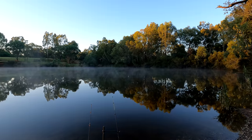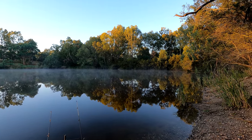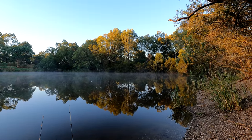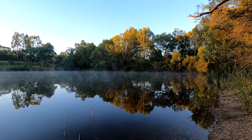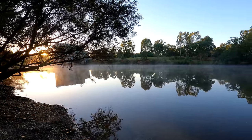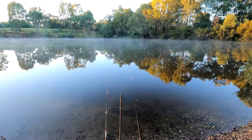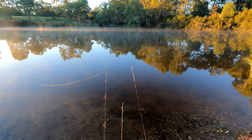Little fishy, it seems like years since I've been here. Here comes the sun, here comes the sun, and I said, I want a decent bite. I'll give it a good bite.